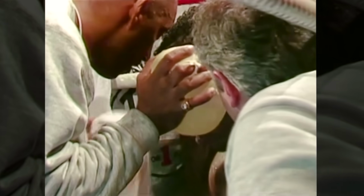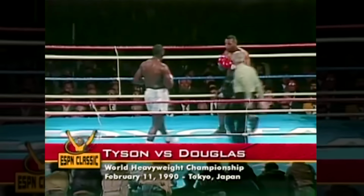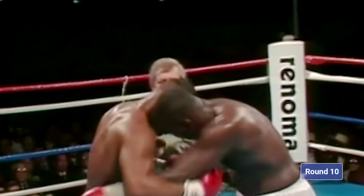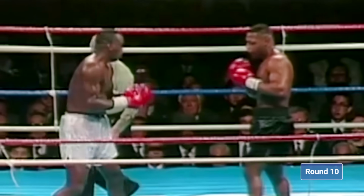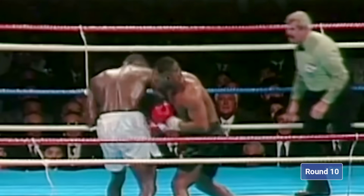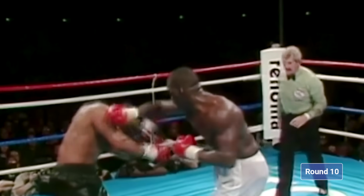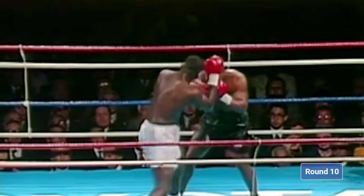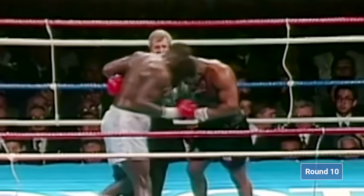Bangs the body, back upstairs to the head. Buster doing just about everything right, but Mike landed that big shot in between, having the night of his life to this point. Oh, Mike tries to land a big right hand. Look at this. As the referee was breaking them, Mike misses the uppercut. Buster not intimidated. He wants to keep it going. And according to my scorecard, he almost needs to. Can Buster sustain through the 10th round?